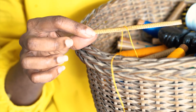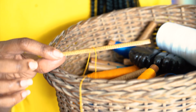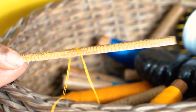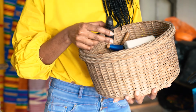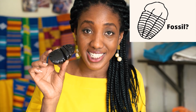It doesn't look like what we see at school, but he's able to use this to measure all his different strips of Kente. Let's take a close look at this ruler. In Twi, it's called susudia, which means measuring stick. What do we have here? It almost looks like a fossil, doesn't it?